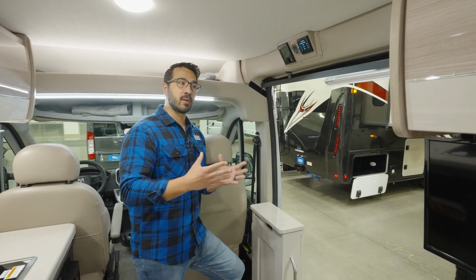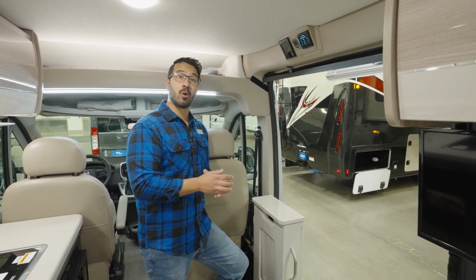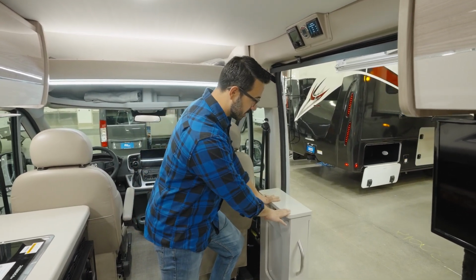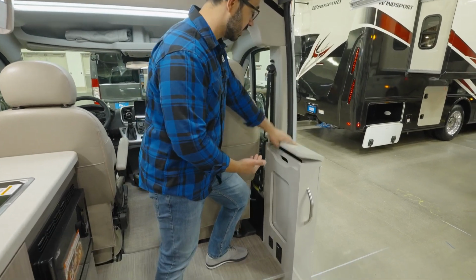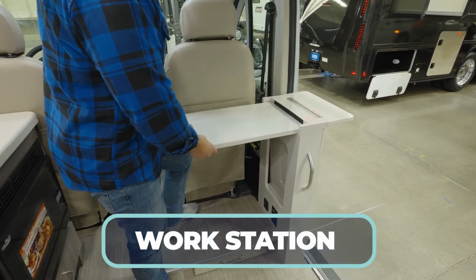Now, for a lot of people, a big part of the Class B or the van lifestyle, right, is being able to work on the road. And so here with the Sequence, they have thought of that, and what they give you is this little post, and I personally really like this. So when you flip this over, you get this workstation that comes out and drops down.